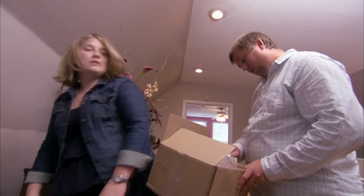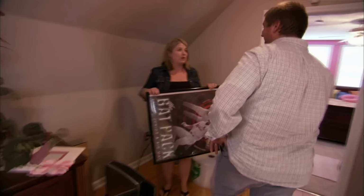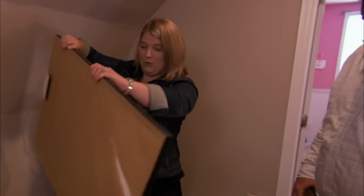Oh, I've been looking for this, actually. That's all my stuff. What is that? It blows my mind what he keeps from high school. I mean, seriously, this is not a bachelor pad anymore. He had old trophies and posters, for crying out loud. I mean, who keeps posters for 15 years?